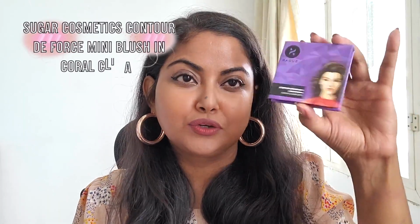And a really bright one is the Contour de Force Mini Blush in Coral Climax. This one's a really, really bright one. So this I think would go really well. Like, I'd probably use the Rare Beauty and then pile this on top if I want it to stand out and last throughout the day.